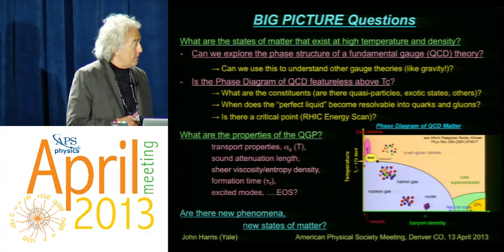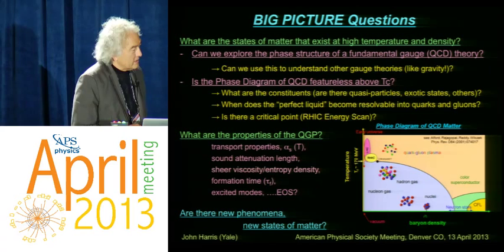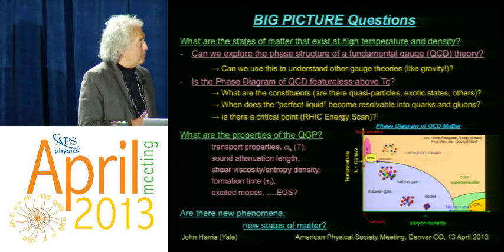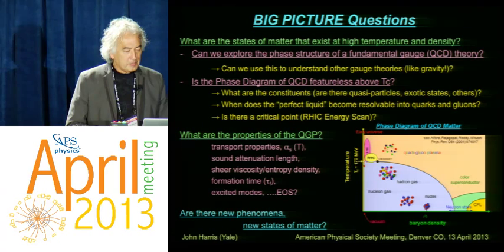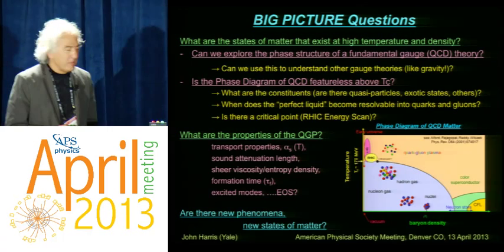And when does it become resolvable into quarks and gluons? Is there a critical point, like here, also like in water? That's the purpose of the RHIC beam energy scan that's ongoing over the next few years. And in particular, what are the properties of this quark-gluon plasma? Its transport properties, its coupling, its strong or weak coupling, and I'll tell you about the shear viscosity that we see, which is very low. And of course, are there new phenomena, new states of matter?